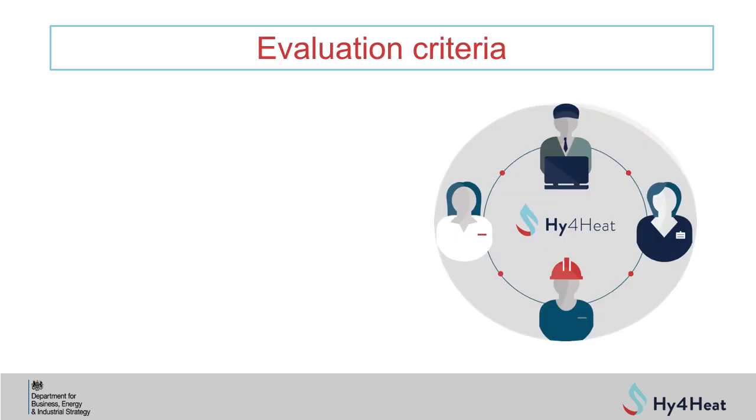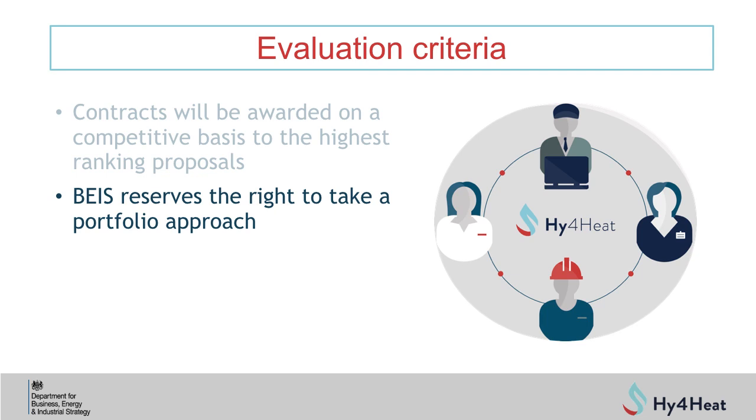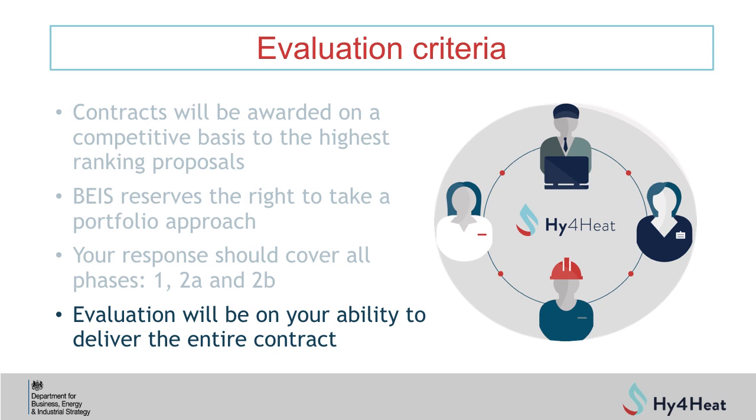It's important to remember this is a competition. Contracts will be awarded on a competitive basis to the highest ranking proposals. BEIS reserves the right to take a portfolio approach when awarding funding to projects in order to ensure that the competition supports a range of appliance types across the categories. So BEIS could choose to allocate the budget to lower scoring projects to develop and test a wider range of appliance types. Although the contract is divided into phases, your response should cover all the phases, 1, 2A and 2B, and evaluation will be made against your organisation's ability to deliver the entire contract.